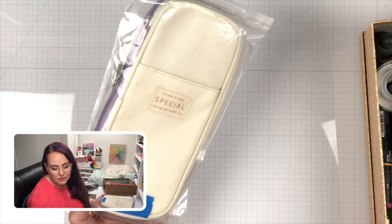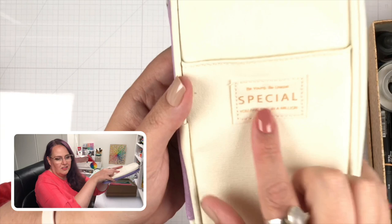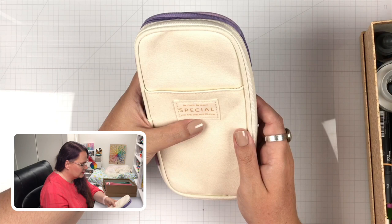I'm so excited about that color. Okay, and it's got some writing on the front. So excited. Oh, look at that pretty purple. Love it. So it says on the front, nicely stitched too, be young, be unique, special. You are one in a million. Well, I am young at heart.